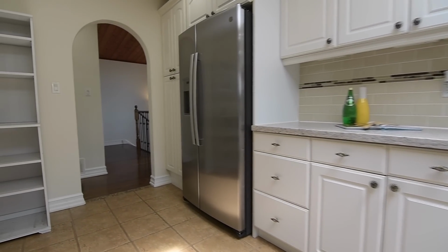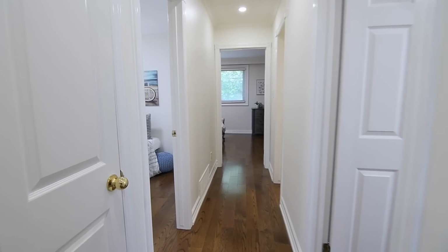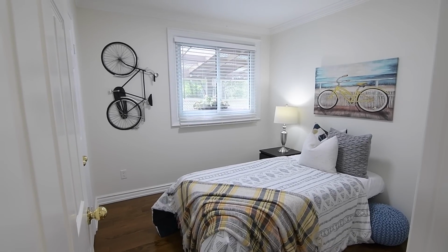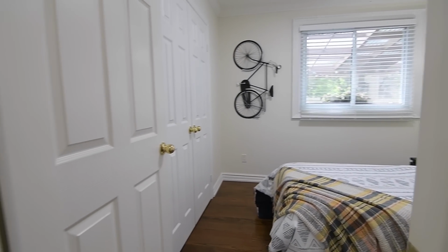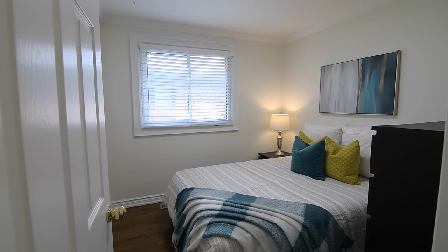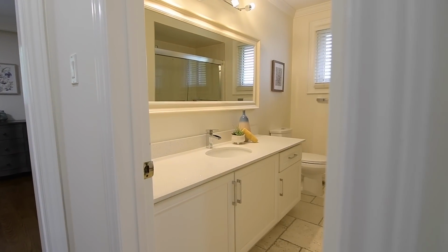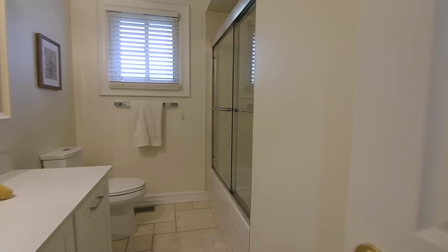Hardwood flooring and crown moldings are showcased in the hallway to the bedrooms and in the bedrooms themselves. The hallway is also brightened with pot lighting, while upgraded light fixtures brighten the bedrooms. The west-facing 2nd bedroom and the east-facing 3rd bedroom both feature double closets and large windows for abundant natural light. These bedrooms share the common-use 4-piece washroom, which features upgraded tiled flooring, a tiled bath area with sliding glass shower doors, crown moldings, as well as a vanity with quartz counter and an upgraded light fixture.